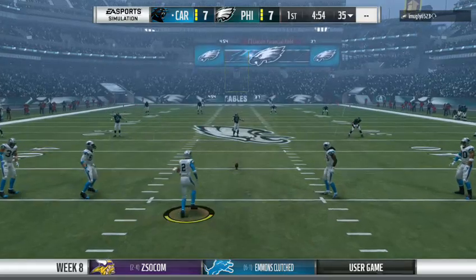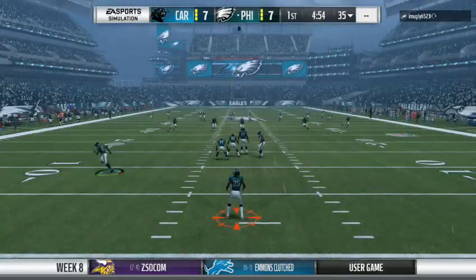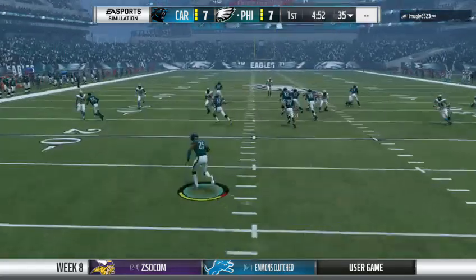So we're right back where we started. All even as the kick's away. This is taken at the 3.